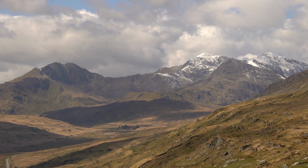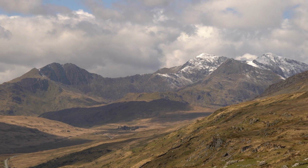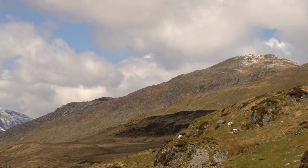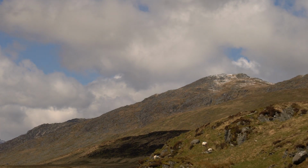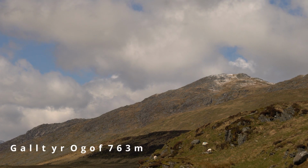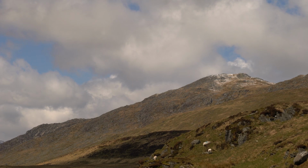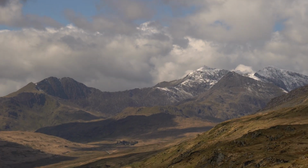It must be around the 800 metre mark, because the peak up here, let me just show you, the peak up there, is around 800 metres, and there's snow on it, so 700 or 800 metres high. But yeah, we've just put you back.